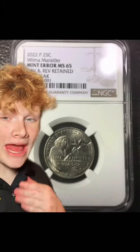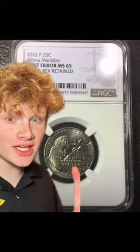And guys, this is one of the most expensive modern quarters of all time. Take a look at this. Now, it is in good condition, but all of them are. They made it last year, and it just sold for almost $4,000.